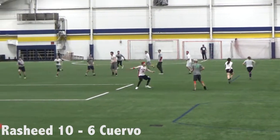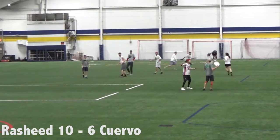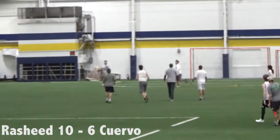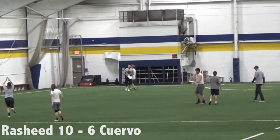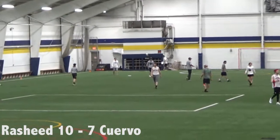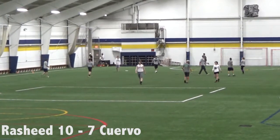Sadie now hitting a reset back around to Bob. Not a lot of movement. Bob looking to float it break side. Wow. Dave can't find it. He was in a position to make a play, but couldn't. That was a great throw from Bob. That's 10-7. White still has the lead.